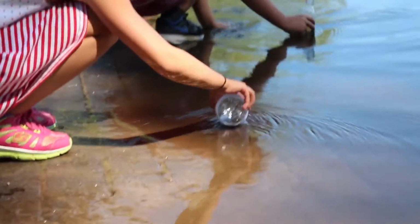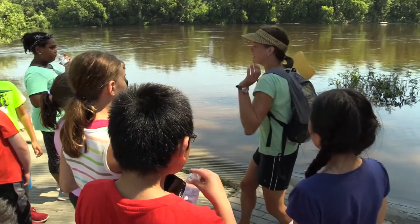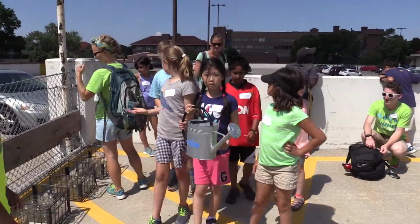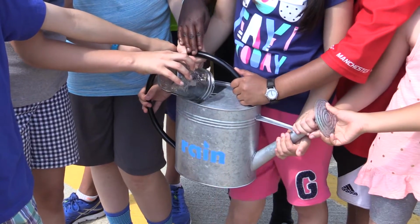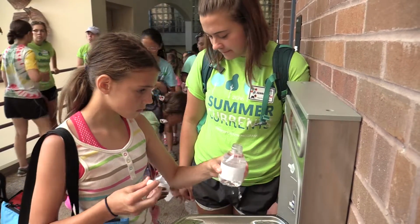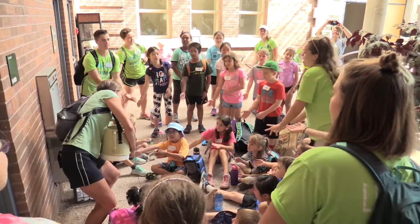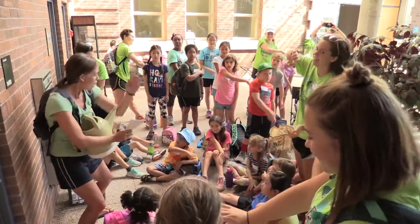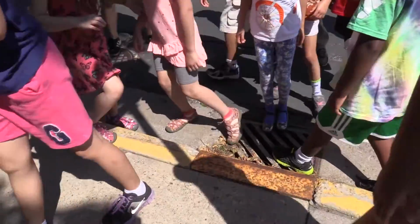I think we could. Because the answer is right here. So there's 2 camps. They're chock full of activities. It's all hands-on. They start each week at a familiar location, a drinking fountain in the lobby. Where does it come from? Where does it go? Or the storm drain in the street, and that really becomes the point that the adventure begins.